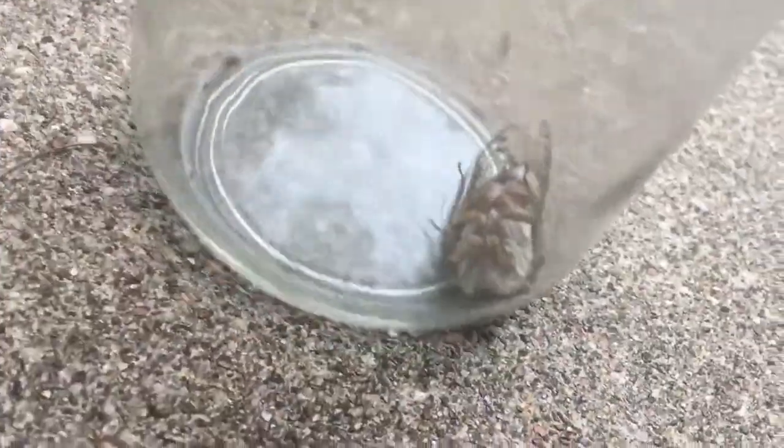This cicada isn't really dead, it's just paralyzed. Nope, it's dead.